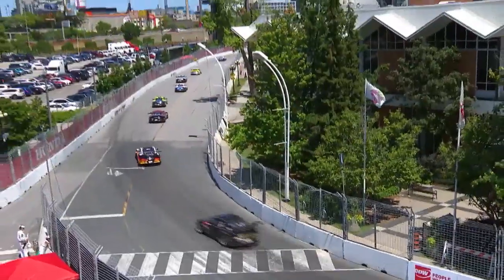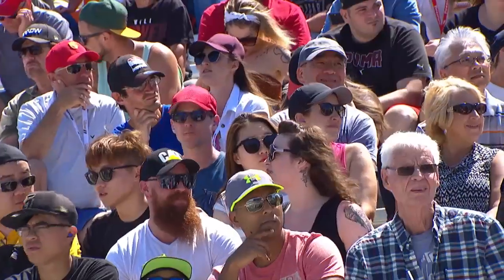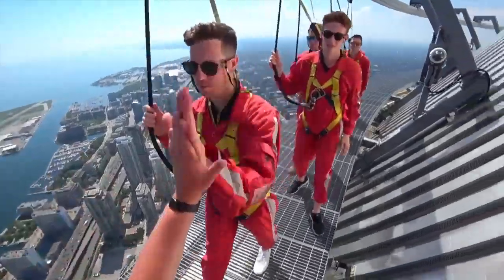Good look at the McCafe 08 of Marte Harvey, and big job for the workers to get that tire wall back together, but it did exactly what it's supposed to do. These street circuits are tight. They've got concrete walls on both sides, but the tire walls help out.